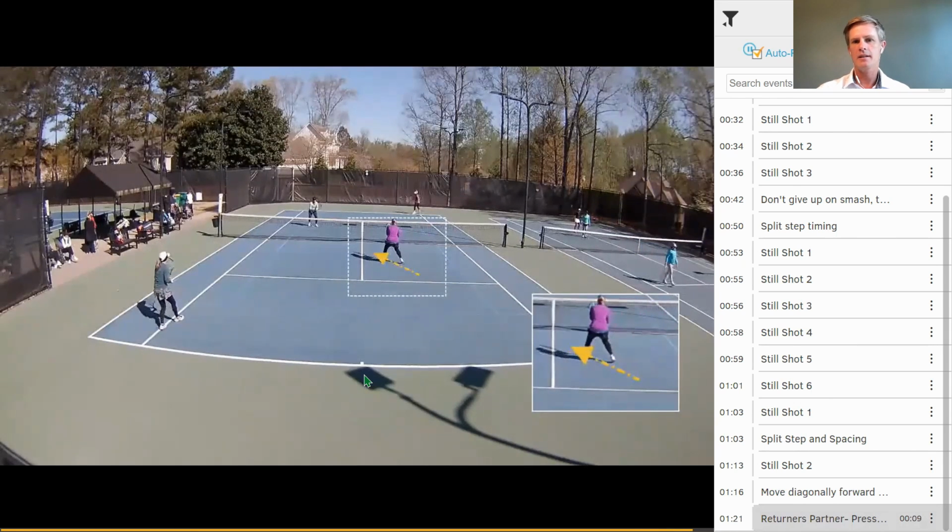And I love the fact that the lady in the purple here, off her partner's return, I mean, this might even be more aggressive than where Caroline was standing that we saw at the pro level, right? Right. So I love this squeezing of the middle and this ability to make the court look smaller. And again, it's in direct contrast to the high school where the boys were covering the line way too often.